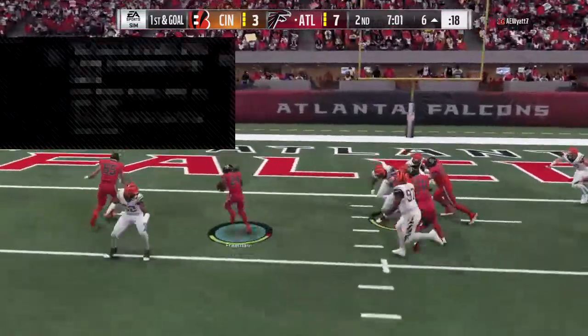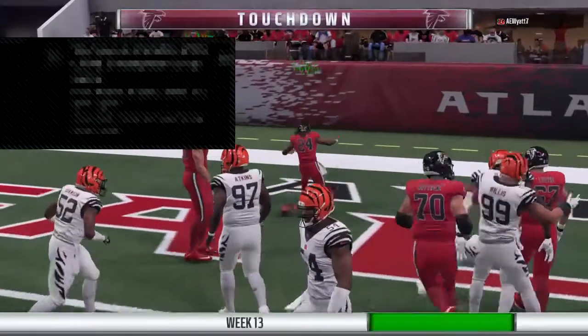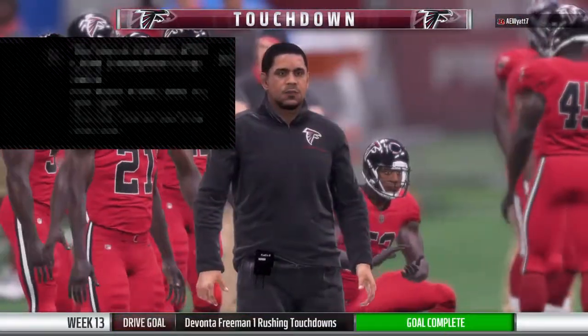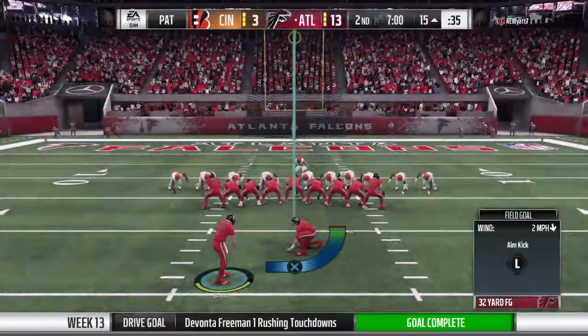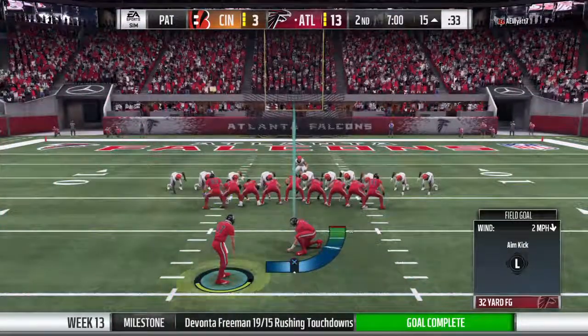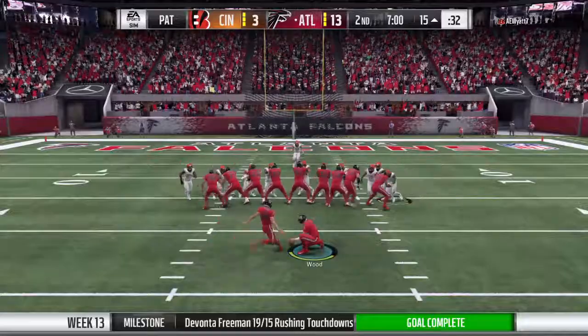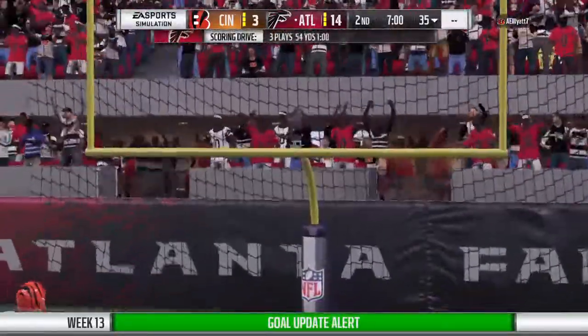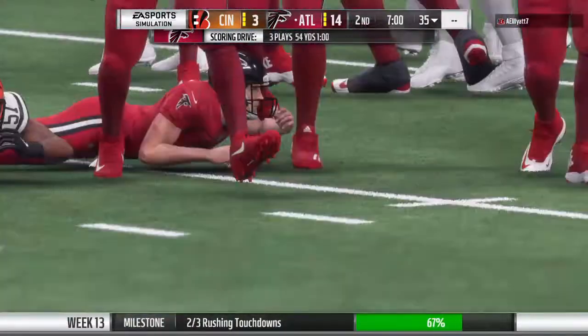They'll run here with Freeman. And he is into the end zone for a Falcon touchdown. Devonta Freeman, his 19th touchdown now on the season. And the Falcons will add on to their lead. And this one's right through to make it a 14-3 ball game.